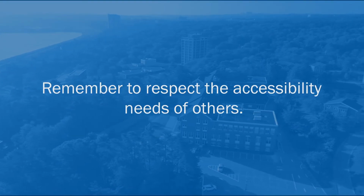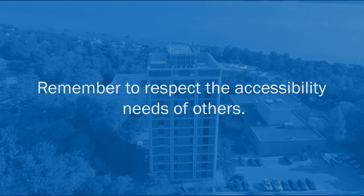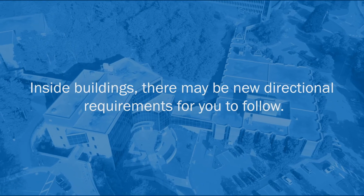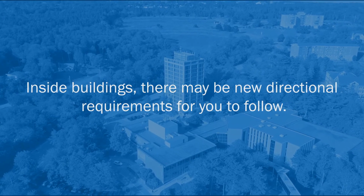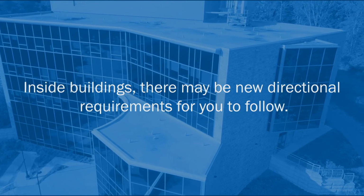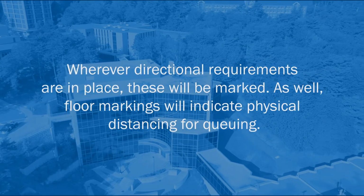With all of these changes, it's important to remember that we respect the accessibility needs of others. For example, some people may need to wear different personal protective equipment than you do or use alternate access points. Inside buildings, there may be new directional requirements for you to follow. Some buildings, classrooms, and meeting rooms may require you to go in one door and out another. Certain regular entrances may be off limits. In narrower corridors, one-way traffic flow will be required. Wherever directional requirements are in place, these will be marked.